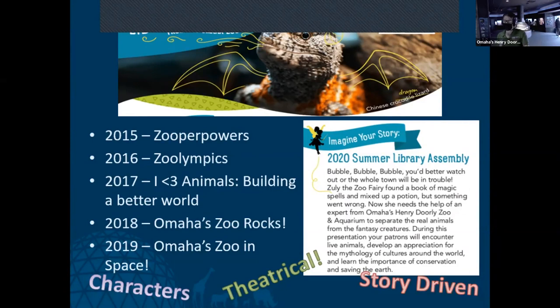Last year's assembly theme I put down there, even though we didn't get to do it, because it really summarizes what we've been working towards. When we first started, it was like, okay, we'll kind of hit the theme a little bit. But over the years, what we've said is, you know what? These are libraries. We want to put together assemblies that utilize characters, storylines and plot, and are theatrical. And that's really made our programs stand out and be different from what other groups are doing. We do still include 3 small live animals, but they're not the focus of our visits anymore.